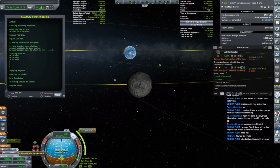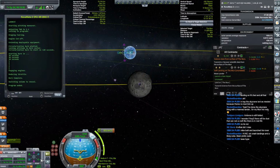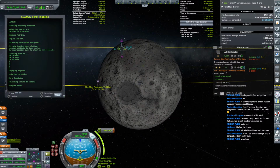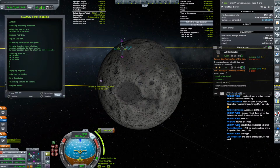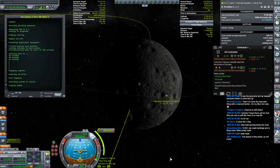That's cool. What am I doing? I'm adjusting this maneuver, is what I'm doing. This at about 12 kilometers. Oh, we can get closer. There we go. And a little bit of retrograde. And yeah, well, I'm sure we can find it. It doesn't matter where I go.